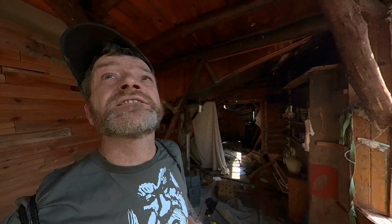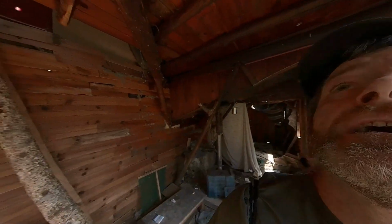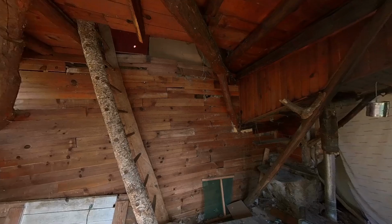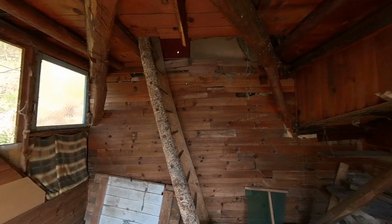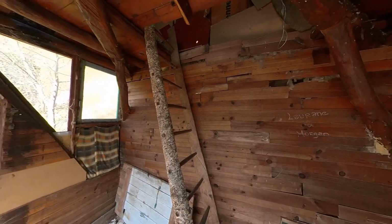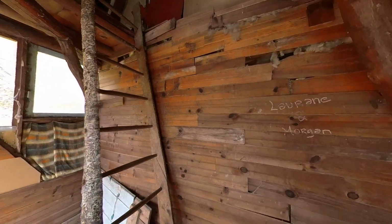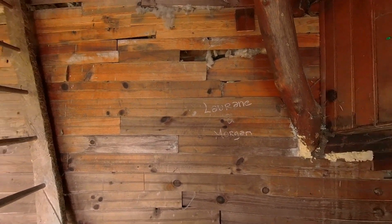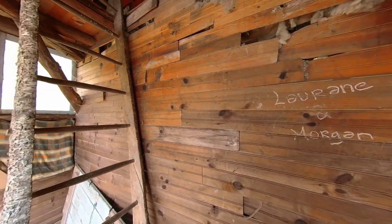I think it used to be actually a kind of squat. Obviously a lot of the building work is new, and when I say new, I mean within the last decades rather than the last century. Laurent and Morgan, I wonder who they were.